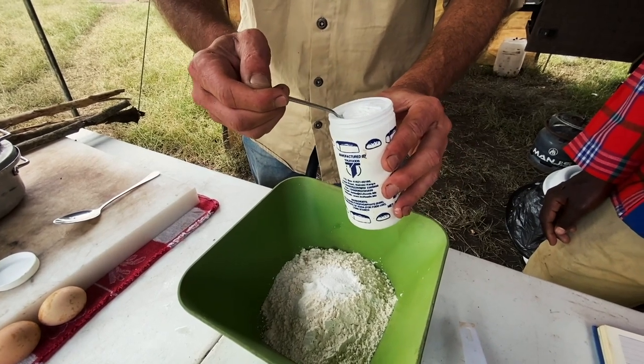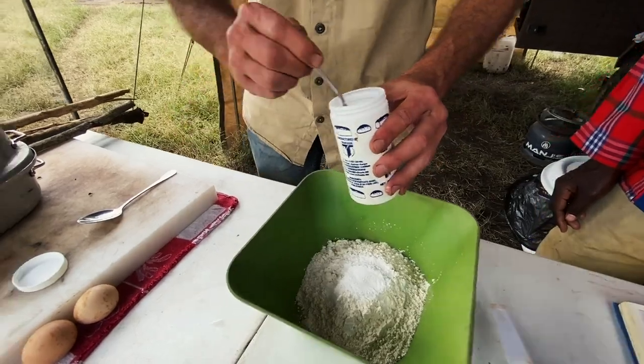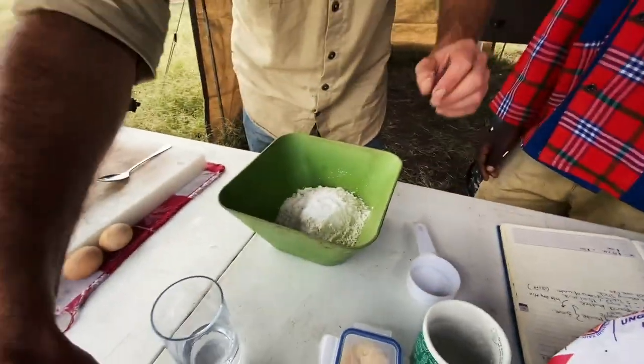This baking powder is what makes the bread go bigger. So 2 spoons and a little bit for love. 2 teaspoons of sugar, which we have.